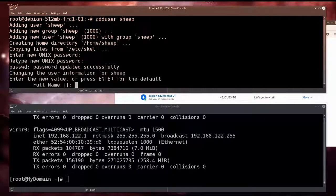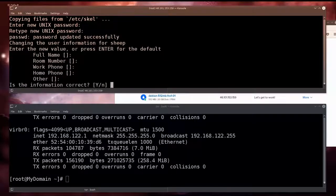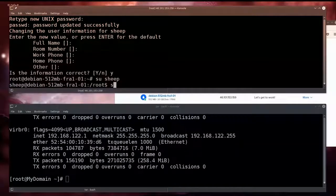Okay, so enter the new value for the user: full name, don't care; room number, don't care; work phone, don't care, don't care, don't care. Is this information correct? Yes, it absolutely is. Thank you. So these are only options that you can fill for the user. They're not mandatory things. I mean, if you just press enter onto an empty field, it's going to be fine. So if I type in su sheep, I shall become a sheep.